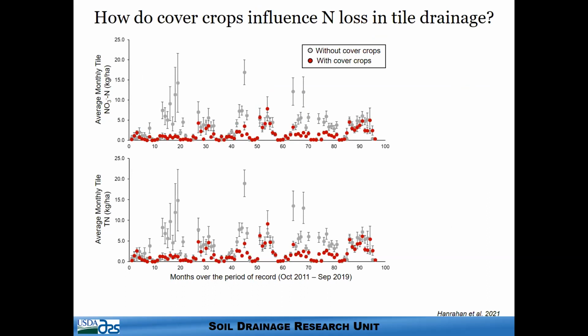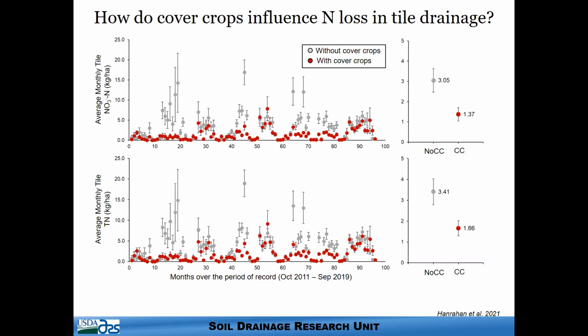We followed the same procedure, first plotting a time series of nutrient losses and then comparing average monthly totals over the entire period of record for nitrogen and phosphorus in both subsurface tile and surface runoff pathways. So these figures here show average monthly tile nitrate on the top and tile total nitrogen on the bottom. And what we can see is that, again, average monthly totals of tile nitrate and total nitrogen were consistently less from fields with cover crops in these red dots compared to fields without cover crops, again in the gray. And when we compare the average monthly totals over the period of record, we found that nitrate and total nitrogen loads were about 50% less from fields with cover crops than fields without cover crops. Or thought of in another way, fields with cover crops were retaining 50% more nitrogen than fields without.